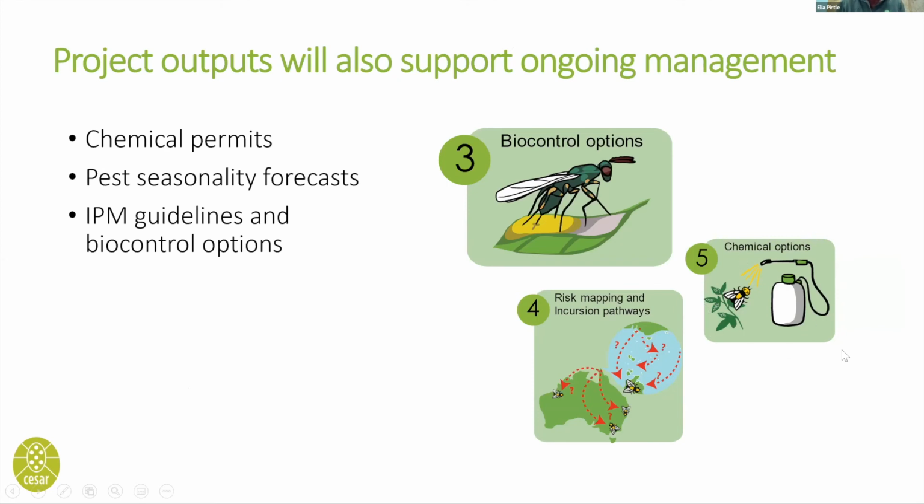There's been at least 6 permits that were secured before the incursion even happened, and there's been a few more trickling in since then. We've spent quite a lot of time reviewing biocontrol options, and this is what I'll speak more about in my last few minutes. And we've been doing a lot of work in predicting risk across different regions and in different seasons, so that growers can look at how the seasonality of the pest might overlap with the seasonality of their crops.